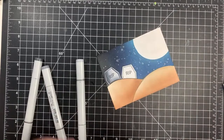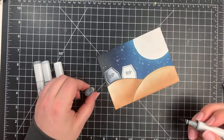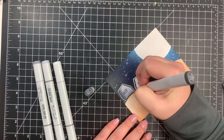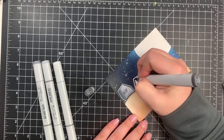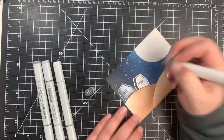All right, coloring's not great, but it is what it is. Julie, you want them? Message me. I have them, and I'm not saying I don't have a use for them, but if you want them, message me.